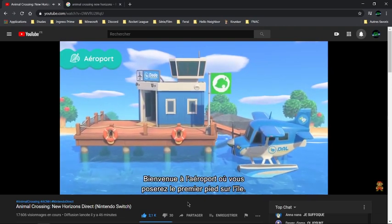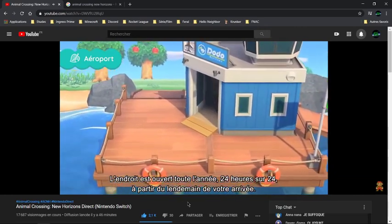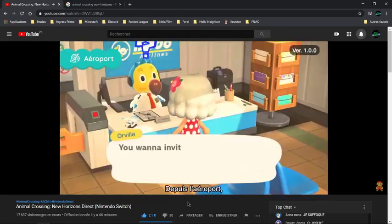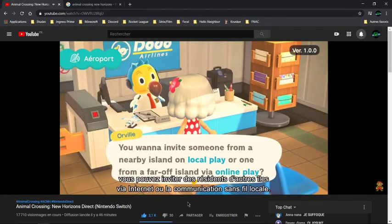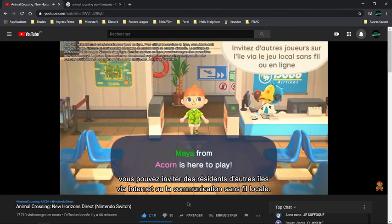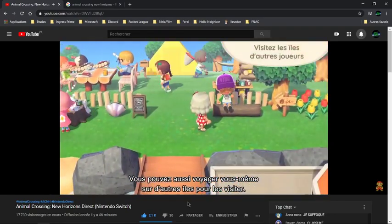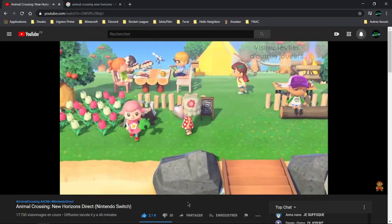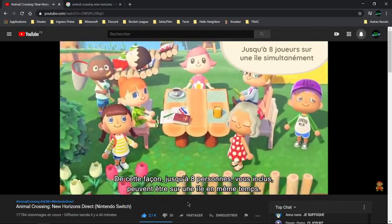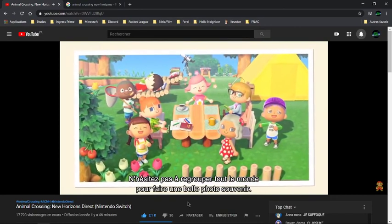Welcome to the airport, where you'll first land on the island. It's available for use year-round, 24 hours a day, beginning the day after your arrival. At the airport, you can use the internet or local wireless to invite residents of other islands to yours. And you can also travel to visit other islands yourself. In this way, up to 8 people, including you, can be on a given island at one time. Feel free to get a good group together and make some memories.